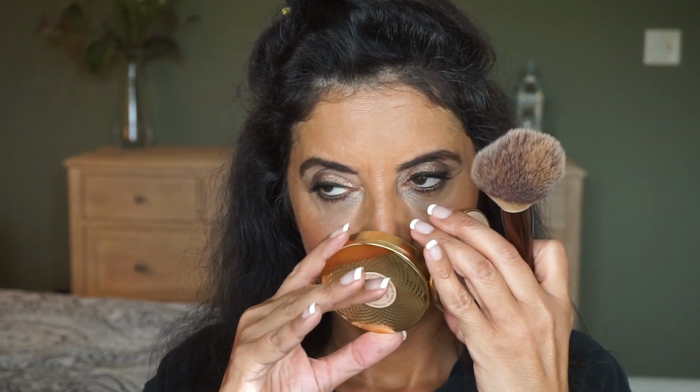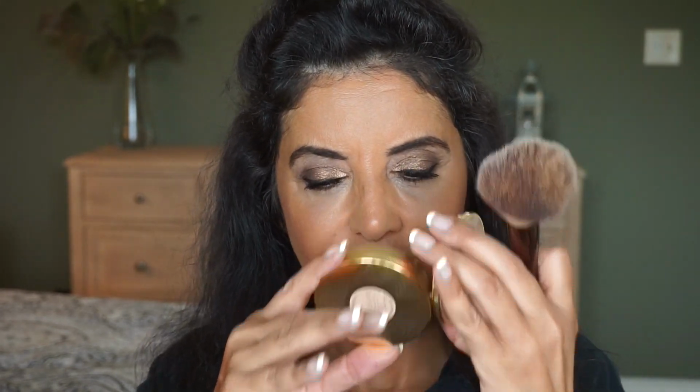So it says it's a smoothing face powder with a matte finish. It creates a flawless complexion. It's a buildable formula. Can be worn alone or with makeup, with foundation. Scented with a delicate floral fragrance. A little bit. I don't smell too much. So again, this is in the shade 05, which is medium beige. And it says it has neutral undertones.